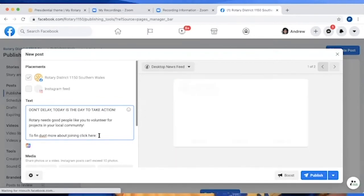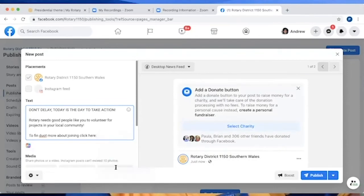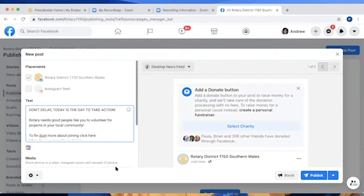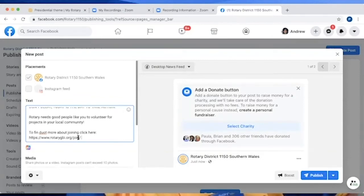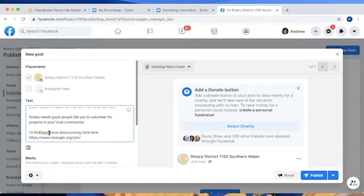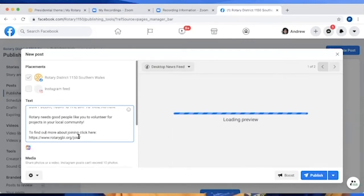And then I generally go to the district site page and I will get the link for joining. But frankly, if that is your own club site, then that's fine for you to just put your own email address. The message button down at the bottom is quite handy for membership as well. Now, I'm going to do a proofread. Don't delay. Today is the day to take action. Rotary needs good people like you to volunteer for projects in your local community. To find out more about joining, click here.